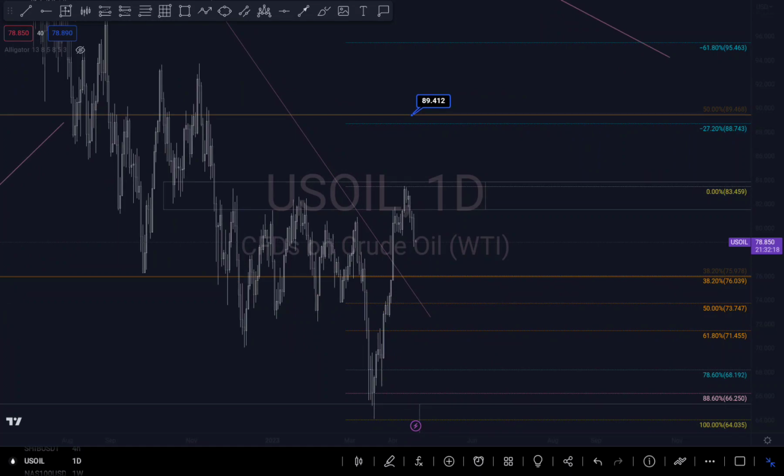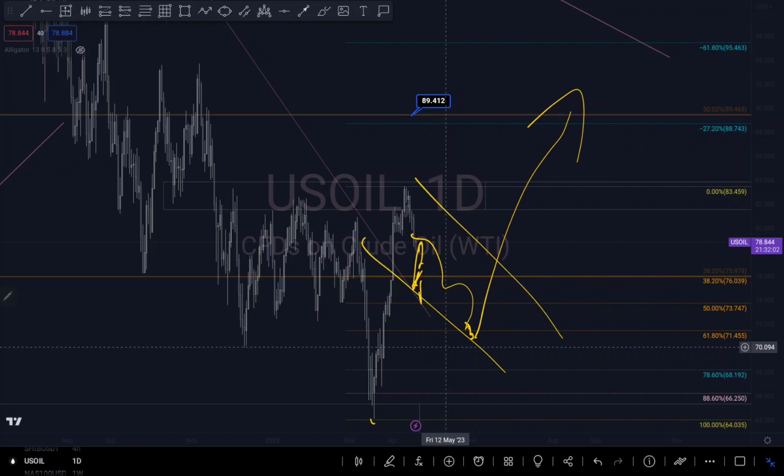So those are my scenarios on where we think we might push up. When we get to the zones, depending on how the market reacts at that zone, we can say maybe it's going to start pulling back from either this zone here, this zone here, or this zone here to continue to the upside, to give us an impulse, a correction, and a continuation to the upside. So that's what I'm seeing on US oil as of right now. Hope this is insightful, guys.